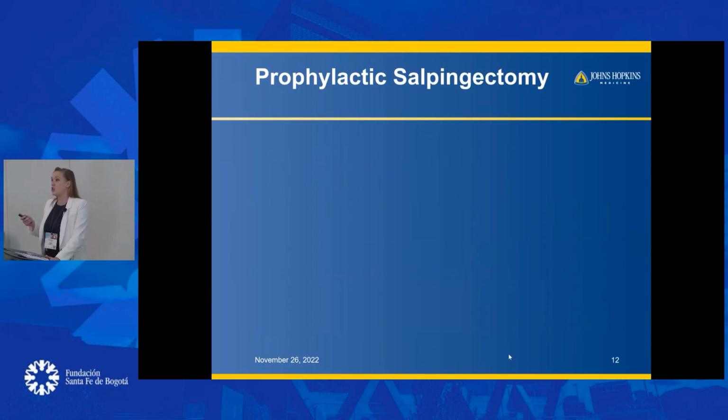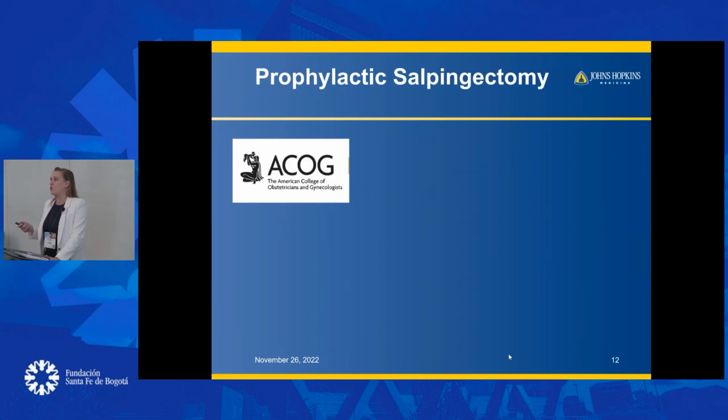Now, salpingectomy is an aspect that I think we as urologists don't think about that much, but in the gyne-OB world, they think about this all the time. So when you go in and get a tubal ligation, they're actually removing your fallopian tubes.